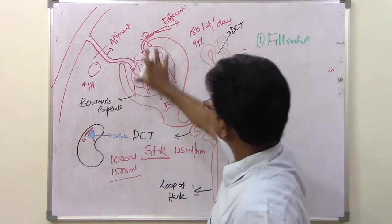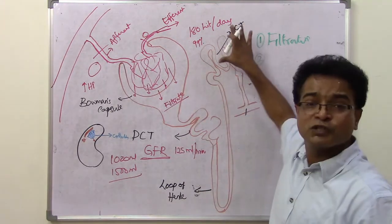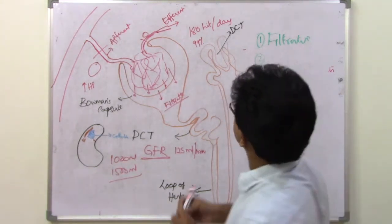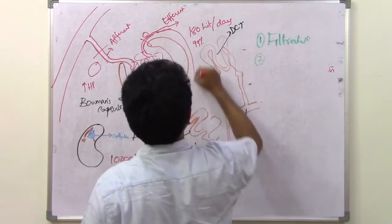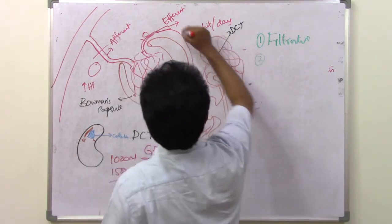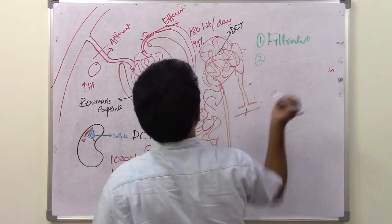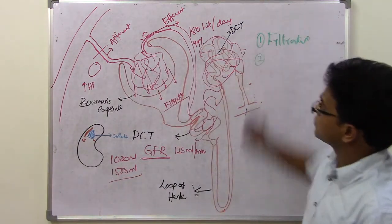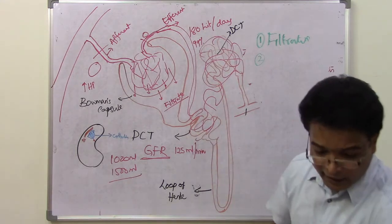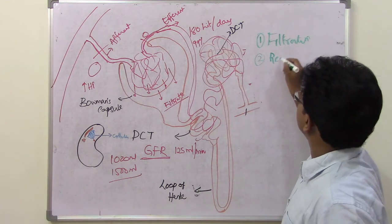which we discussed here, and the second one is, since it needs to be maintained in the system, these arteries extend and they supply the proximal convoluted tubule and distal convoluted tubule also. So into these capillaries, it is absorbed back. It is called reabsorption.